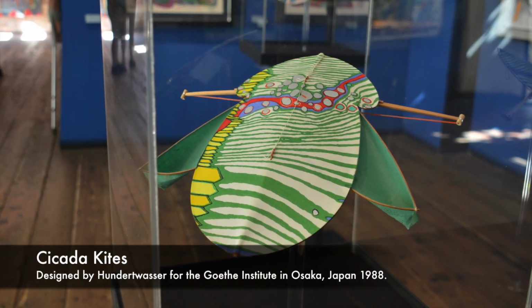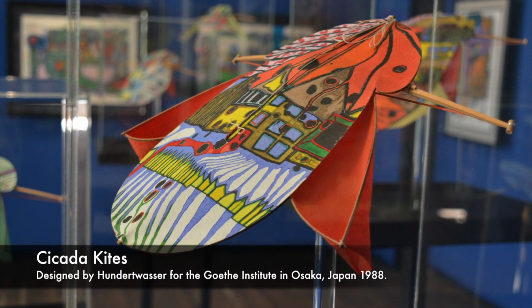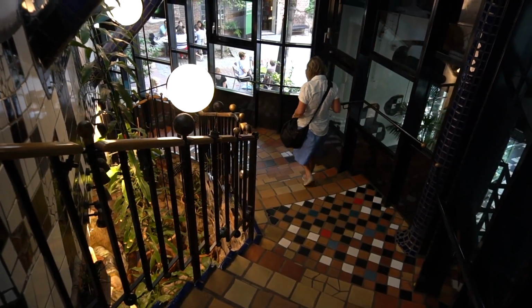We found these kites interesting. We hadn't heard of these before our visit. Then it was off to have more geocaching adventures in Vienna.